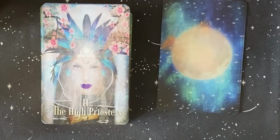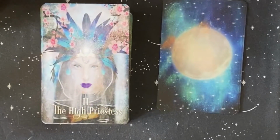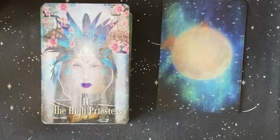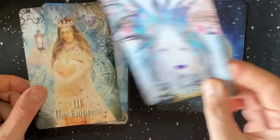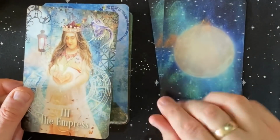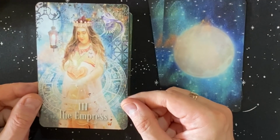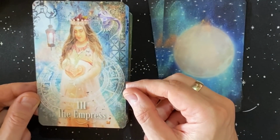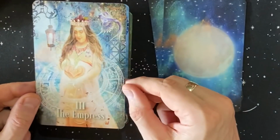The High Priestess is beautiful, really beautiful. Look at those purple lips. Wow. And that third eye chakra really activated there. Stunning. Flowers, I really like that. Here we have our Empress. I like the fact that she's a fuller figure person. She's outdoors, with a beautiful lantern.